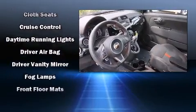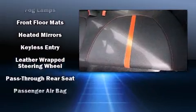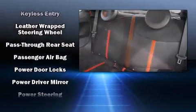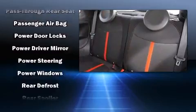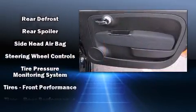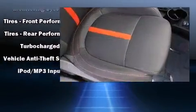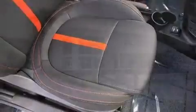Passenger security is always assured thanks to the various safety features such as front side impact airbags, traction control, a security system, and four-wheel disc brakes with ABS. A Carfax history report provides you peace of mind by detailing information related to past owners and service records.